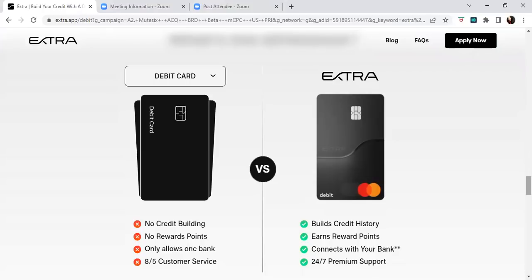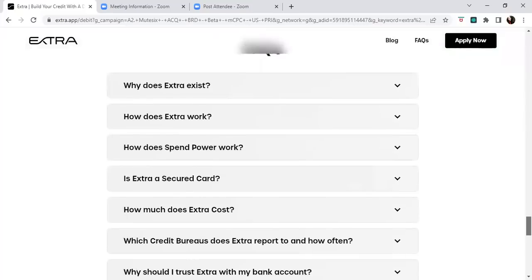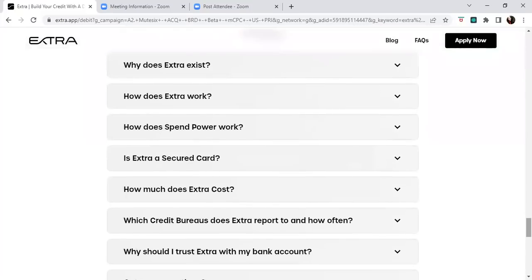And here are the pros and the cons that they'll show you. With other debit cards, there's no credit building, no reward points, it only allows one bank, and customer service is 8 to 5 with using a debit card. But with Extra, you build credit history, earn rewards points, it connects to your bank, and there's 24/7 premium support. So let's break down some details with this card.